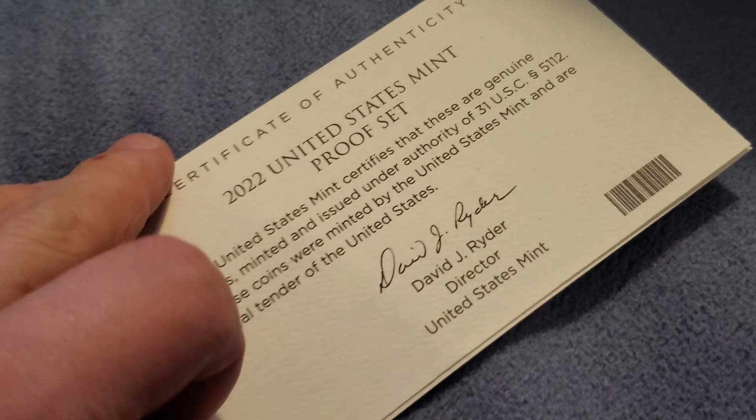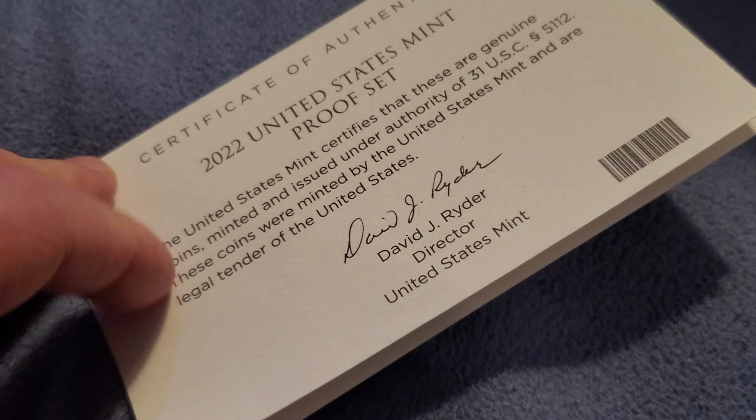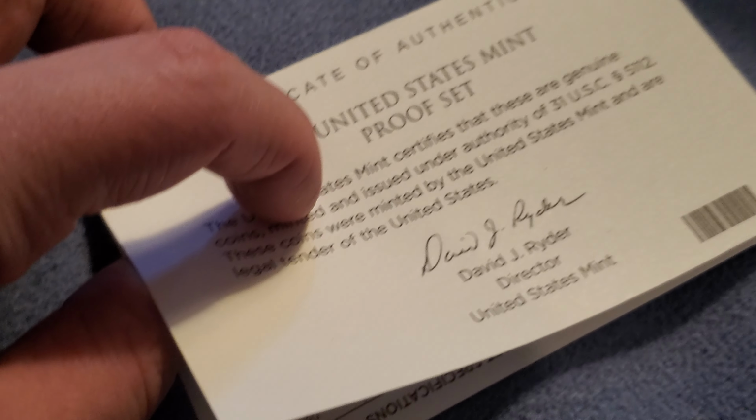But if you get them from the mint, you'll get a proof certification. The Director of the United States Mint will let you know what you bought and all the specs of the coins here.